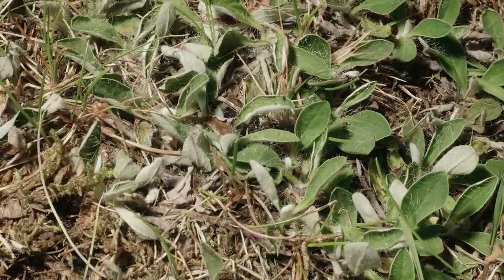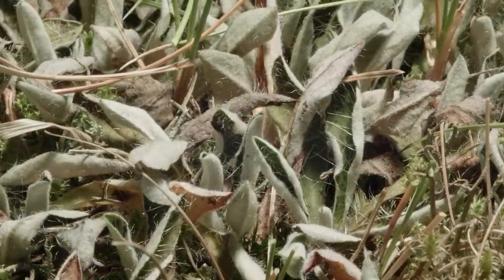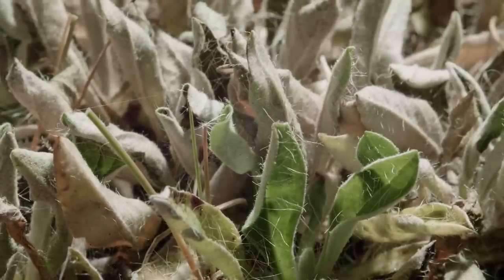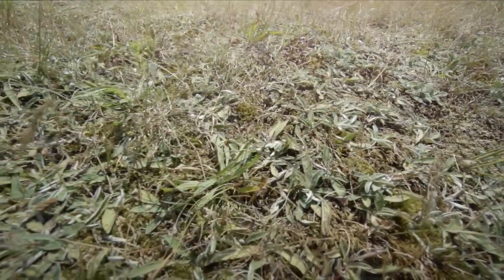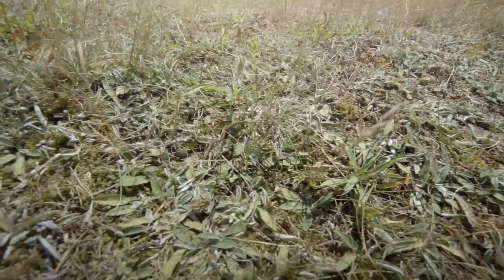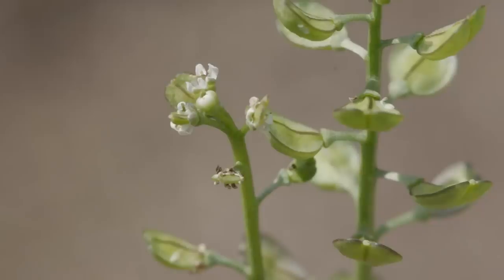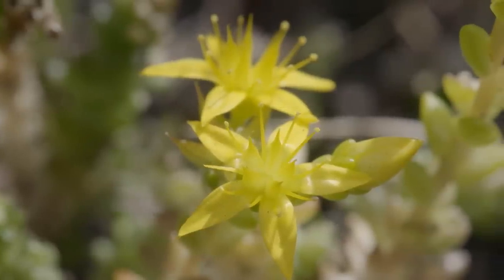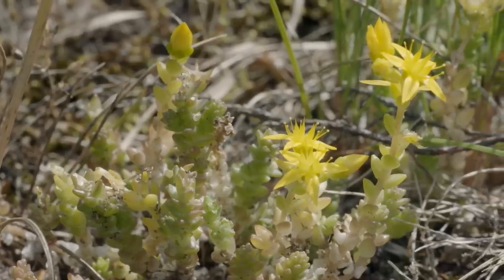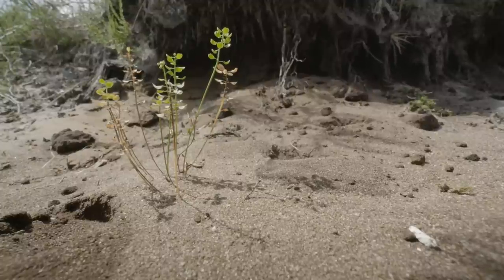The mouse ear hawkweed has developed a neat trick. It turns the hairy underside of its leaves upwards. That reflects the sunlight, and the plants don't dry out. Another survivor, the sand sedge, holds on to the sand with a wide-spreading underground network of roots. Many of the plants thriving here have small, fleshy leaves for storing precious water. A habitat for survival artists.